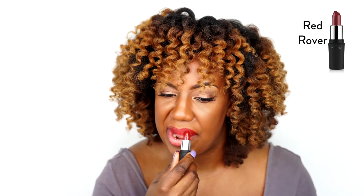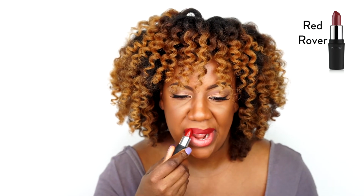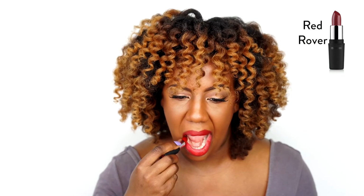So last but not least is Red Rover, which is their best-selling red. It's the deeper of the three shades, and I do love this as a more dramatic deep red.